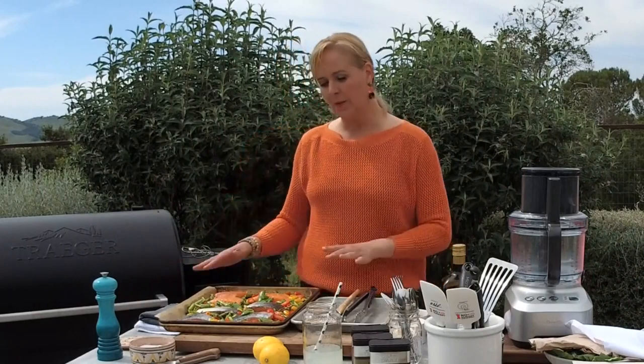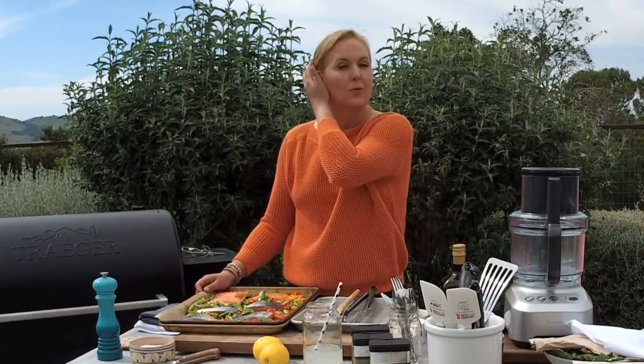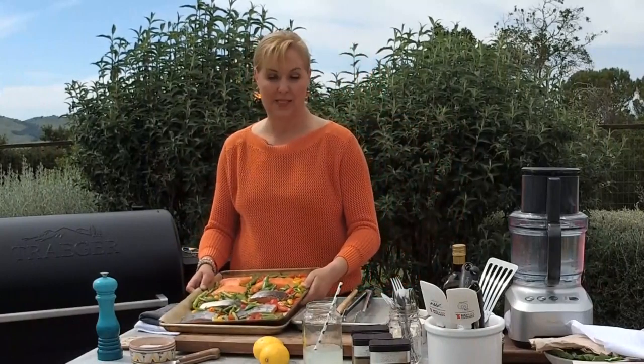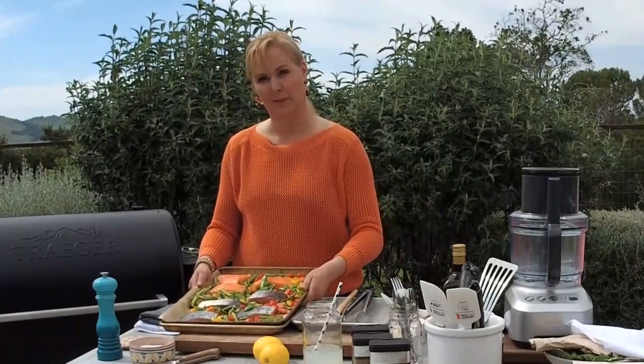So if people are new to cooking on a Traeger, I like to start with more neutral wood flavors. I think a lot of people assume that everything's going to taste really smoky, and that's not the case at all. So this is just going to be a delicious start with the apple, and we'll have to see what my friends and family think too.